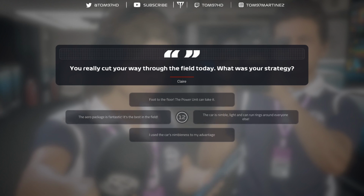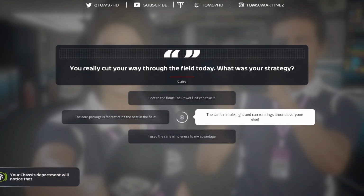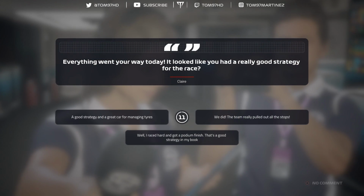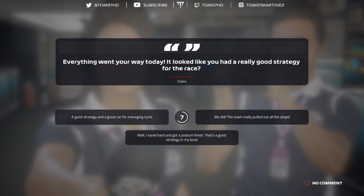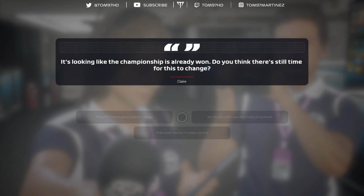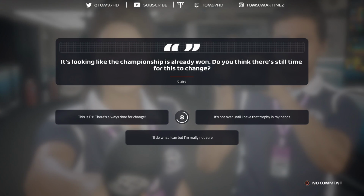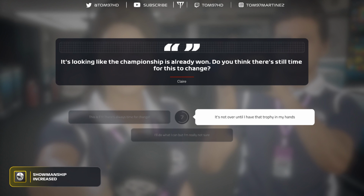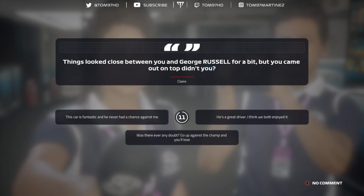You really cut your way through the field today. What was your strategy? Everything went your way today. It looked like you had a really good strategy for the race. It's looking like the championship is already won. Do you think there's still time for this to change? Things looked close between you and your rival for a bit, but you came out on top, didn't you?